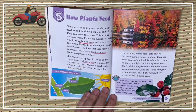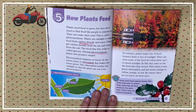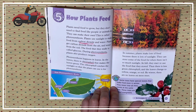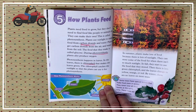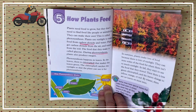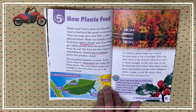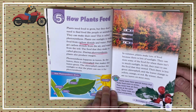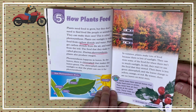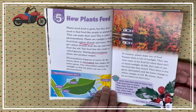Photosynthesis happens in leaves. In the leaves, there is chlorophyll that makes the leaves green. The chlorophyll catches the sunlight so that the plant can use it for photosynthesis. In summer, plants make lots of food because there is lots of sunlight. They can store some of the food for when there isn't so much sunlight. In fall, they start to use the food that they stored.